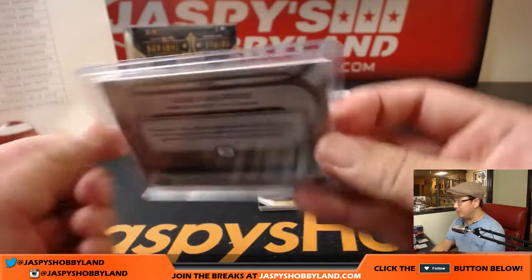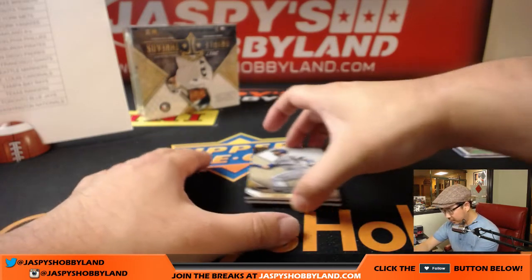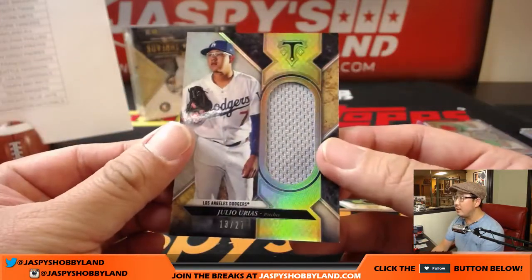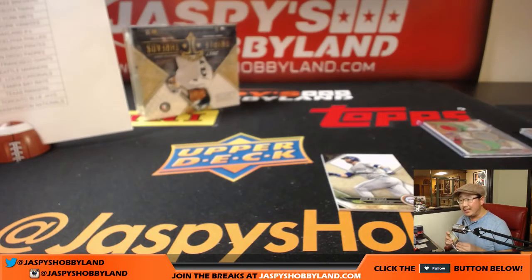It's a one box break. There's 8 cards, three base cards, I think, and then 4 autographs. A couple relic autos. One's a rookie relic auto. The other one behind Jose Bautista is Julio Urias. 13 out of 27. That's for JT and the Dodgers. Last box coming up. Good luck, everybody.